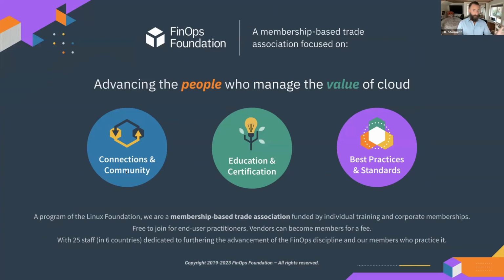So for those of you who are new to us, we are the FinOps Foundation. We are a membership-based trade association that is focused on advancing the people who manage the value of cloud. So myself and our 25 staff who are in 6 different countries, we all work for the Linux Foundation, which is a large nonprofit consortium. And we are funded by individual training from all of you, as well as corporate memberships. So we're free for end user practitioners to join, and we let vendors join for a fee. And all of that goes toward advancing the programs that help all of you get better at advancing the value of cloud, and hopefully also your careers as part of that through community, connections, education, certification, best practices, and standards.